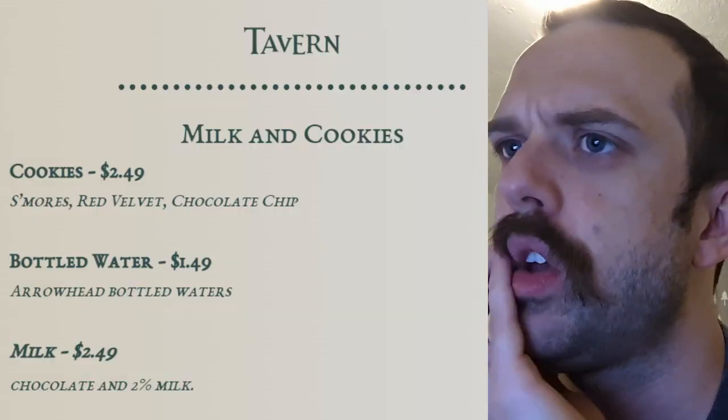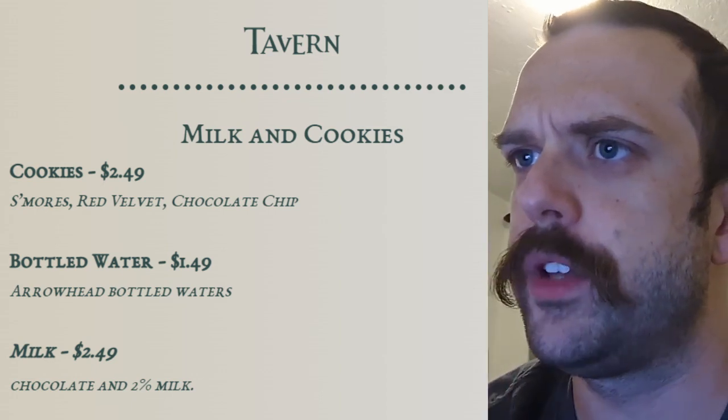Other beverages that exist in the park, there's also milk, which you can only get at the Copper Confection and the Tavern. If you want milk as your drink, they have milk. Third punch, desserts. What desserts can you get? Well, if you're going to get milk, then you best have some cookies with it. So the Tavern has cookies, and it's $2.49 for those, and it says that there's s'mores, red velvet, and chocolate chip cookies.